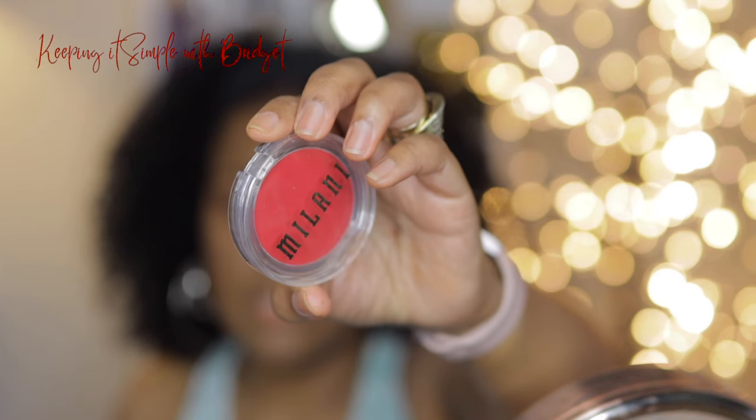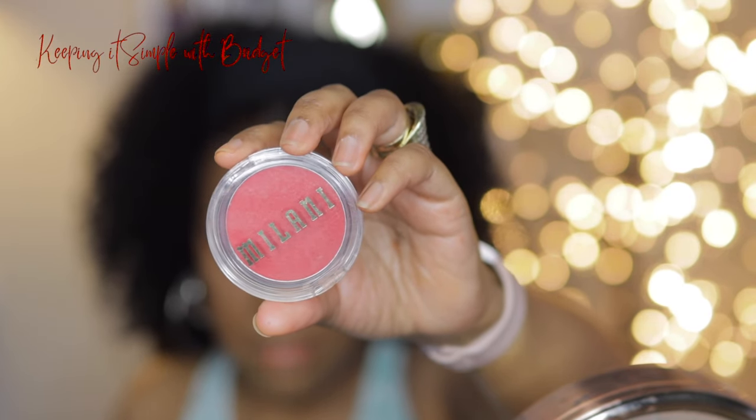Okay, so now I'm gonna go in with a blush, and this is a cream blush. And yes, you can apply some creams over powder. Some creams do play well with other folks. This particular cream by Milani, you can definitely put it over a powder. This is it. This is the cream blush that I'm gonna use.